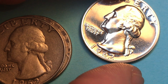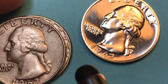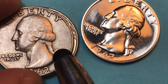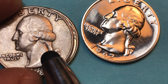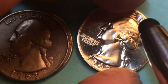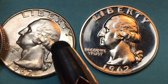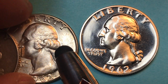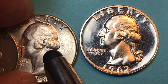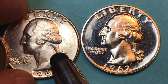The Type B reverse at MS65 is worth $175. At Very Fine 20, which is a little bit better than this, maybe not too much better, it's worth $8 to $12. So if we can get one of these with the spacing from the proof die, it's worth $8 to $12. If you get one that looks this good with the spacing from the proof die, we're probably talking somewhere between $30 and $175, this is a wide range.